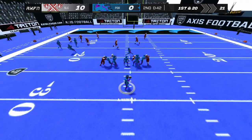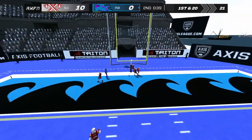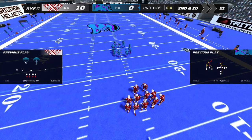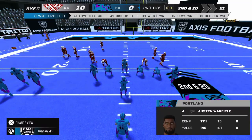Go! He drops back to pass. Hurls a pass way down the center of the field. The ball falls to the ground. Incomplete. 7. Play of the drive.